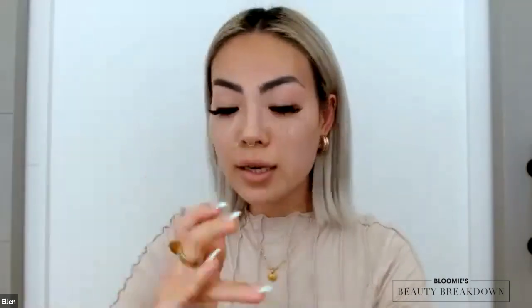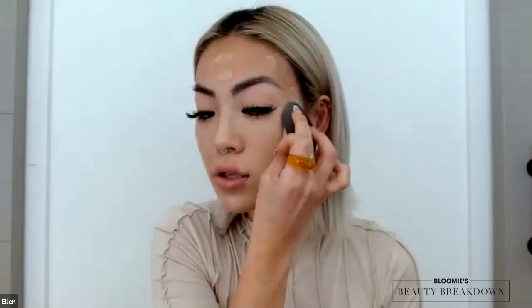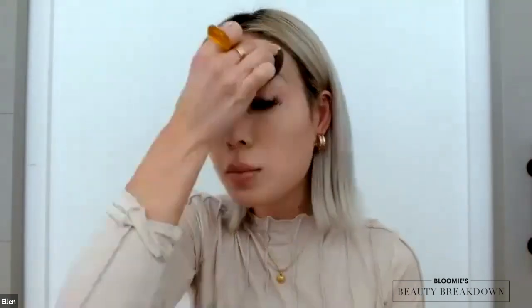And honestly, I just dab it onto my face and then blend it in using a beauty blender. So I'm gonna try to do this pretty quick for y'all. And I really do love using a beauty blender because I feel like it really just gets the job done. It really keeps the product on, doesn't take too much product off, and just blends pretty seamlessly and pretty easily.